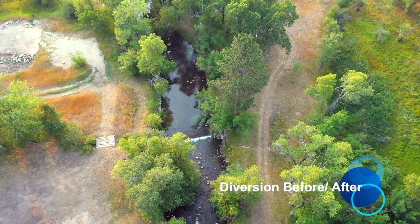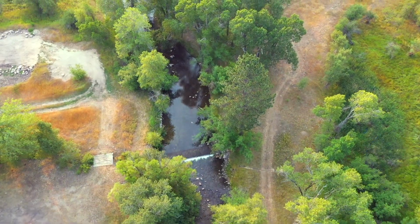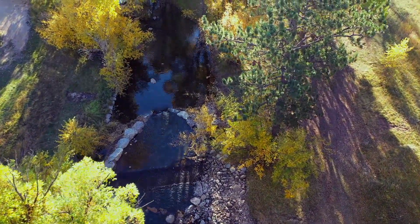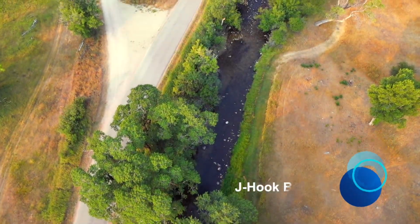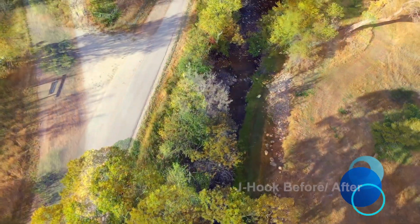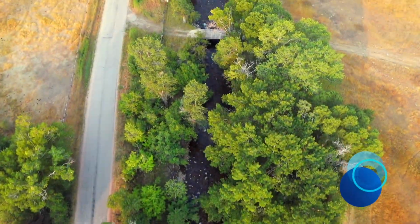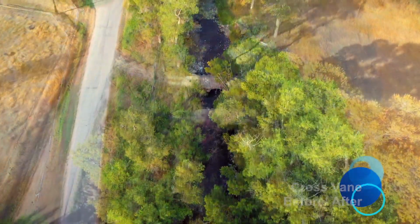Footage that was taken after we finished all the structures definitely showed that the structures were placed in proper locations according to where the water wanted to be. That's what Steady Stream Hydrology does. We work with the water, not against the water.